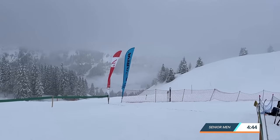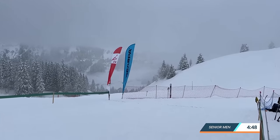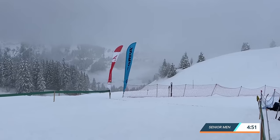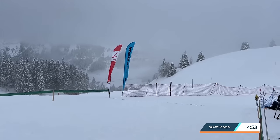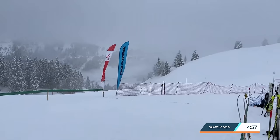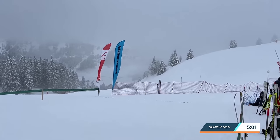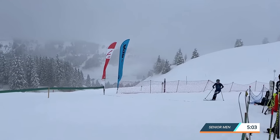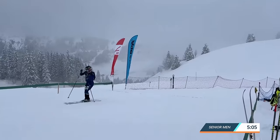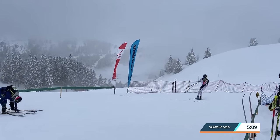And you will see transition. In this transition zone, it will be really, really packed because there are nearly 30 athletes all at the same time in the transition. So it's really important to go up to the line. You are not allowed to pass this line, but if you're going close to it, then you can go really fast out of the transition zone.